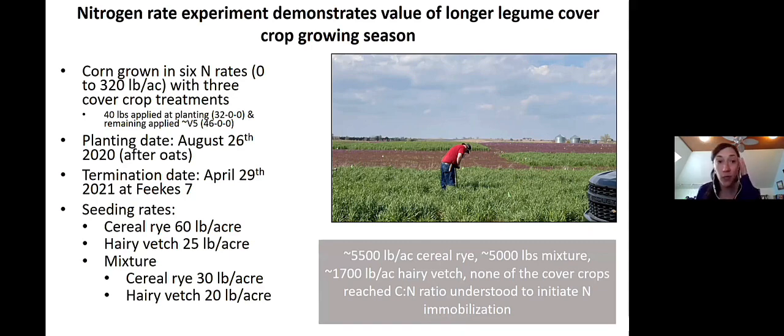And so I'm showing you what the biomass numbers were that we got here, which I know is a very high number for our part of the world. And we're thinking about winter cover crops. We did have over 5,000 pounds per acre of rye in the mix, and a little under 2,000 pounds per acre of hairy vetch. And again, those carbon to nitrogen ratios never reaching the point understood to initiate a mobilization.